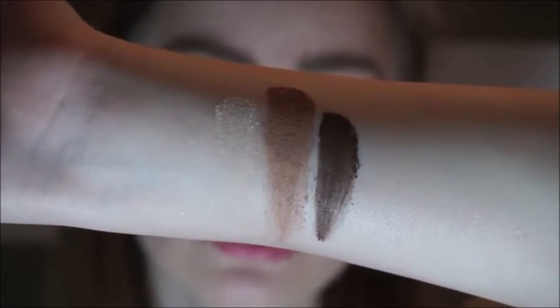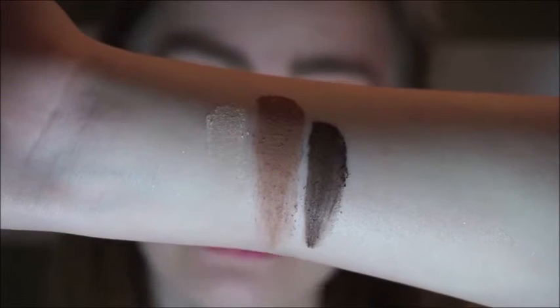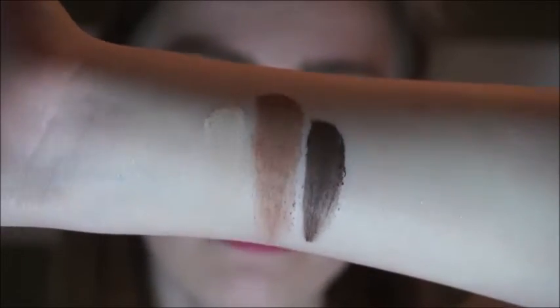And the last one, which shows almost like a black on me, is a very deep sort of chocolatey mocha brown.